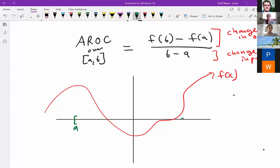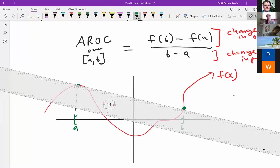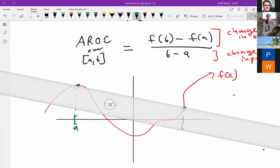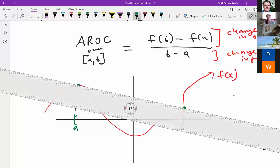Let's choose b maybe here. So the average rate of change, so you have these 2 points on the graph over the endpoints of your interval. And it turns out what the average rate of change describes is the slope of a special line. And you get that line by connecting the two endpoints with a straight line.